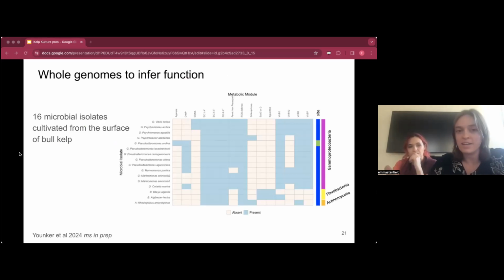In efforts to start defining and narrowing down our microbial metabolisms of interest, and given that we have such diversity and abundance, we started to cultivate some of the organisms in our lab. We have right now 16 microbial isolates that were cultivated from the surface of bull kelp. This is again showing a subset of the metabolic modules or pathways that are present in the 16 different isolates that we have, using whole genome sequencing. For example, vitamin Bs are known to be synthesized by different microbes, and the vitamin Bs could be taken up by different eukaryotic hosts. So that's some sort of microbial metabolism of interest. Hopefully this allows us to more mechanistically test our hypotheses about certain metabolic pathways that may be important for the kelp hosts.